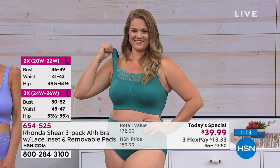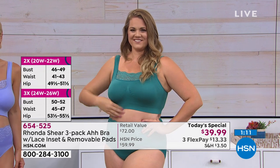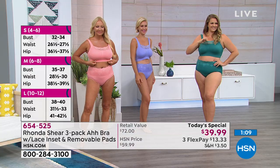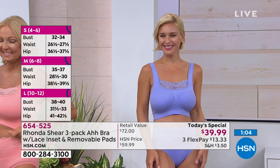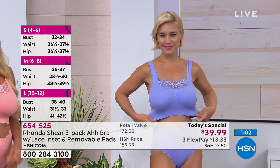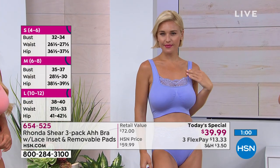So today, we're giving you a chance to make sure that you're not only comfortable, because Rhonda's the queen of comfort, she's giving you a brand new design. And today, you're getting the best price on a 3-pack at $39.99 with beautiful stretch lace. And I love that it's just a peekaboo of lace. It's not all over, so it's going to be smooth.